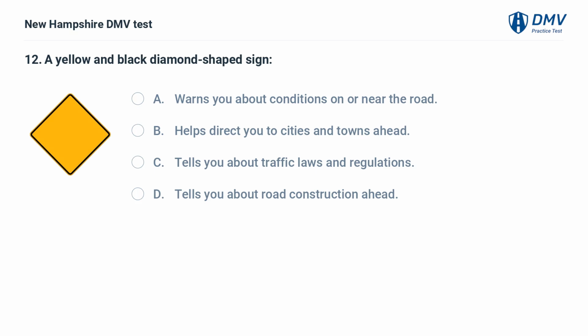A yellow and black diamond-shaped sign. A. Warns you about conditions on or near the road. B. Helps direct you to cities and towns ahead. C. Tells you about traffic laws and regulations. D. Tells you about road construction ahead.